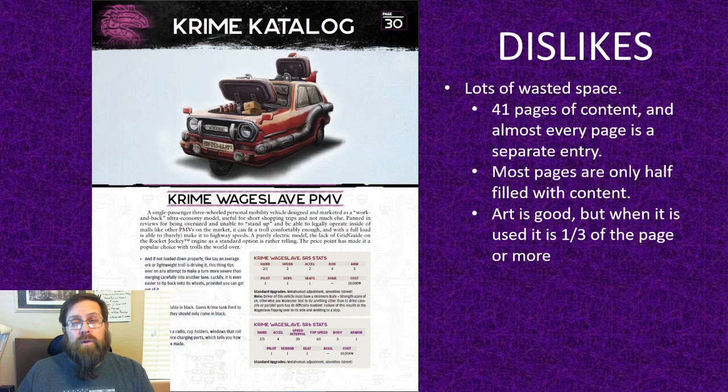The art is really good. I really do like the art that they used. But as you can see on this entry, which is very typical for the entries in the PDF, when they use the art, it does take up about 1/3 of the page or more. So I don't like how they use that to make a bigger PDF and increase the cost there.